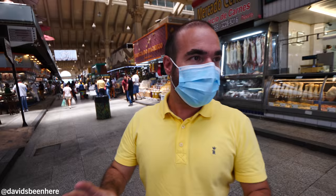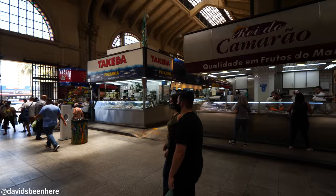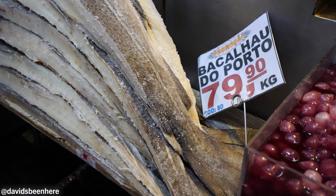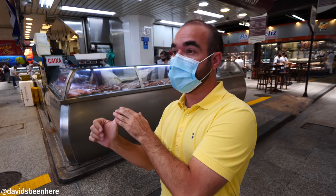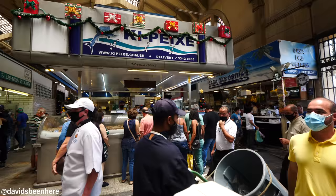So in this part of the market, we have the seafood. For example, here we have the shrimps, that means camarão. If we go in this part here, we can find fish from every part of Brazil, from the north, from the Brazilian coast, from the south, from everywhere. This actually reminds me of a Spanish market. Everything is spaced out. Here we have a main street that goes from here.